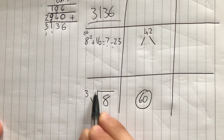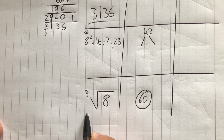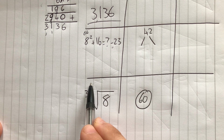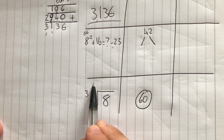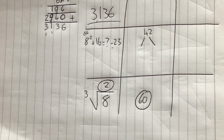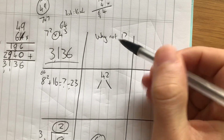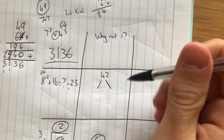Cube root. So remember, something times something times something is 8. Well, 1 times 1 times 1 is always 1. 2 times 2 is 4 times 2 is 8. The answer is 2. Sorry.